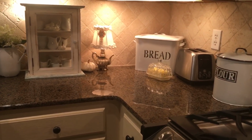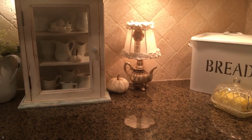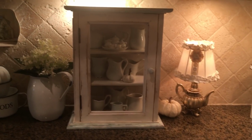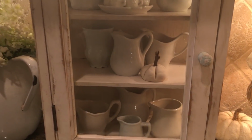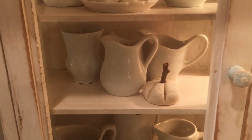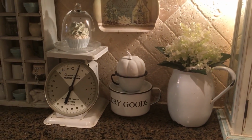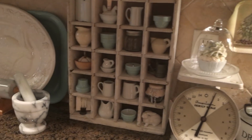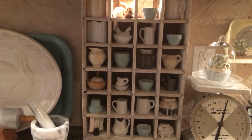Keeping it real today. I love my little teapot lamp right there. It's just a little cutie. And then I've got a little white pumpkin next to it. I've got a little white pumpkin in this little cabinet on my counter, and it's just a little small pumpkin in there. I have another white pumpkin right here, and another little white pumpkin in my little cubby.